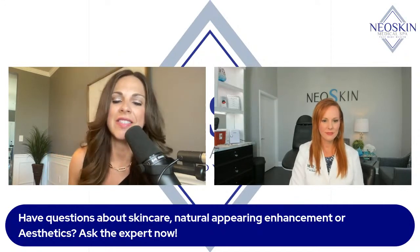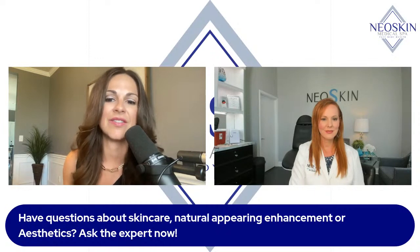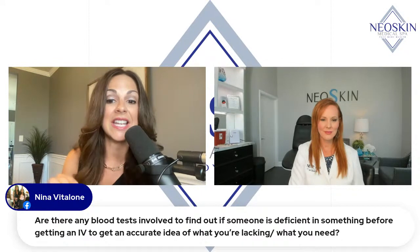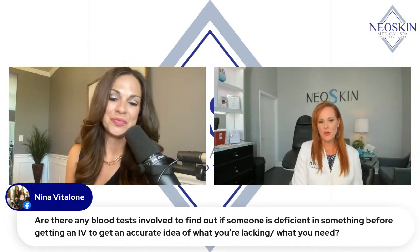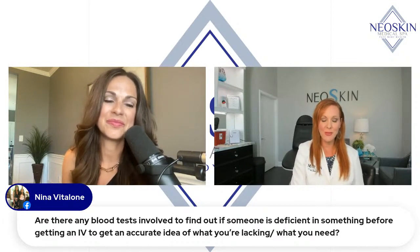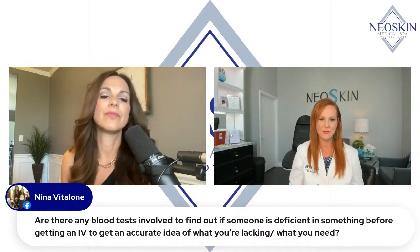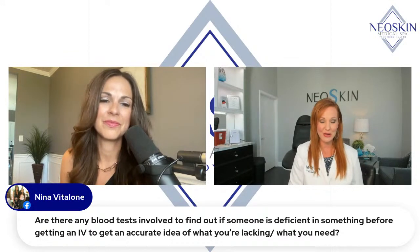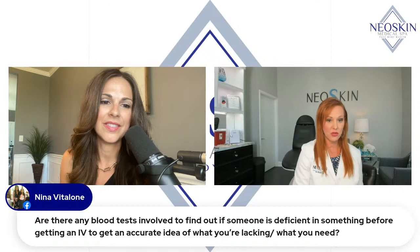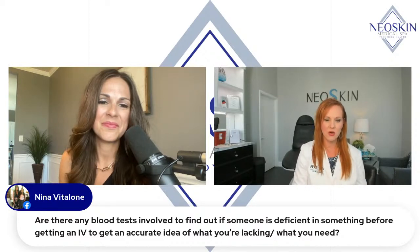Okay, so the first question is from Nina, and this goes into you having the IV area for the different IVs. Are there any blood tests involved to find out if someone is deficient in something before getting an IV, to get an accurate idea of what they're lacking or what they might need? In general, we have basic IVs depending on what you're coming in complaining of, but we do offer age management services, which is really trying to balance the hormones. If you've been stuck with your regular practitioner and not getting to the bottom or the cause of a current condition, we'll do a workup specifically looking at the hormones. A lot of times with that, we will find vitamin deficiencies that affect the hormones and the hormone balance, but blood work is not necessary to do just a general IV.